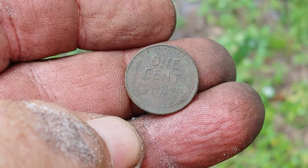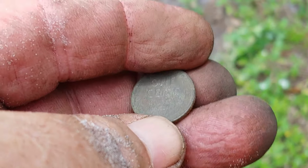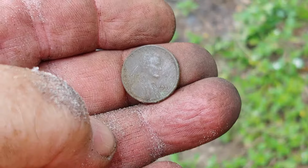Came in on a very bouncy signal, but hey, it showed no iron grunt, so we dug it. And it's our 3rd Wheatie of the day. But we're going to work our way to the cart, get something to drink, and then maybe move and see if we can find someplace a little more fruitful.